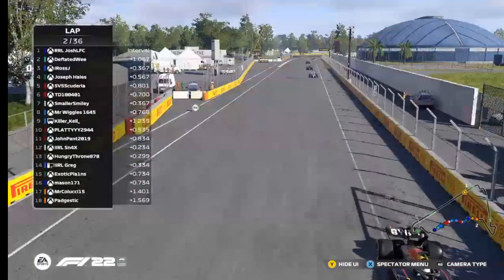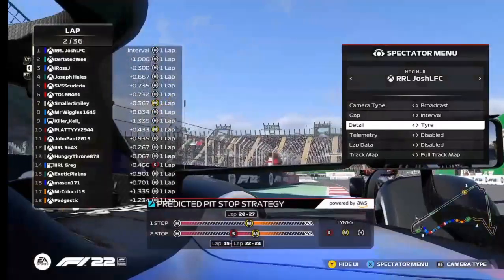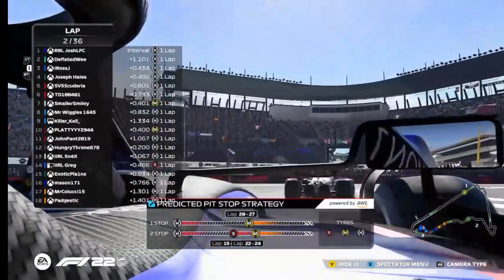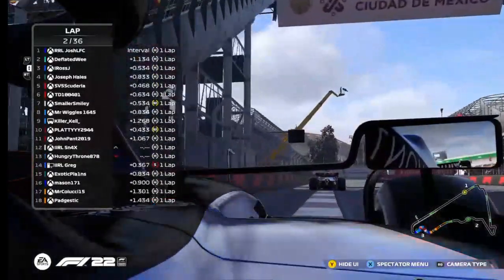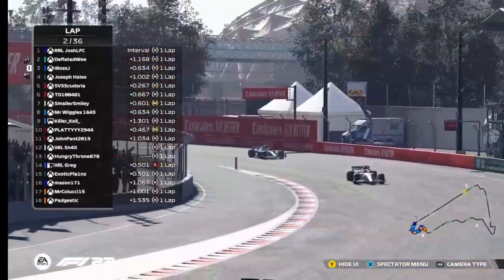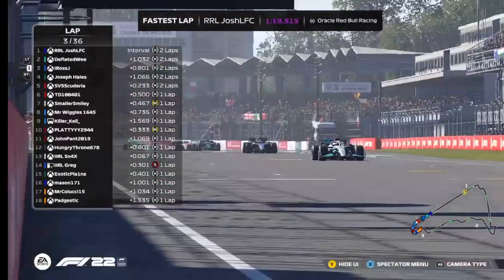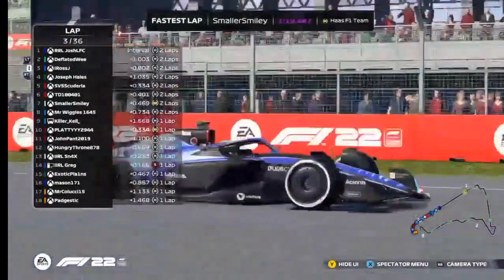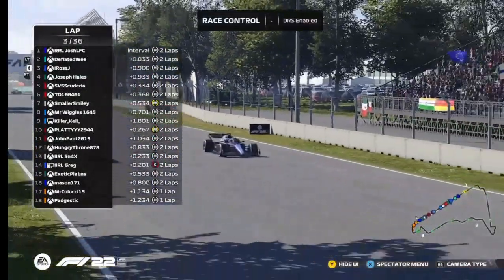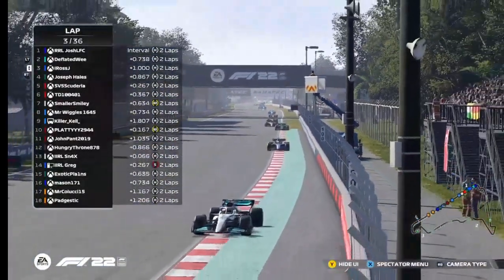Meantime, just in front of the field, Josh is driving away from Deflated Wee, but having a look at the tire strategy, most drivers are on the hard tires except Greg, who's on the soft, and Flatty and Smaller Smiley both on the medium tire. So by the looks of it, most drivers have the same tire strategy, with Smaller Smiley going fast in a 1:19.4. And DRS, of course, is enabled in lap 3.